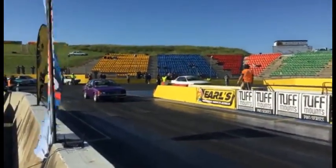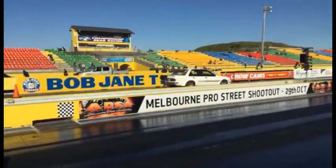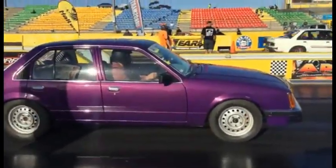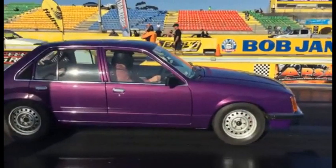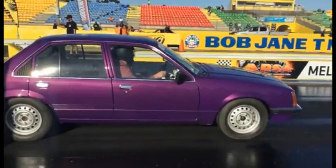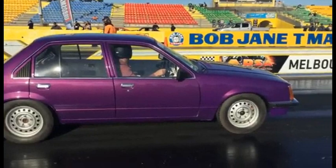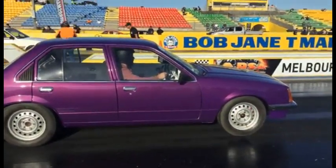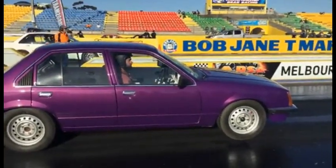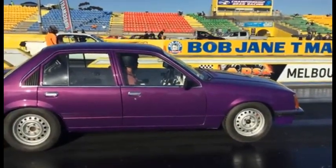Terry Singh's back out again, HDT 275. Not the sort of burnout he was after. In this lane, we've got the V6 Turbo Commodore. These boys drove it all the way from Kalgoorlie. So they've driven it like 3,500 k's just to get here, then done the 1,500 k's of drag challenge. The car's pretty quick, runs very low tens.